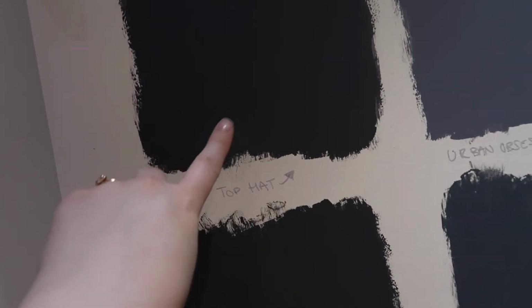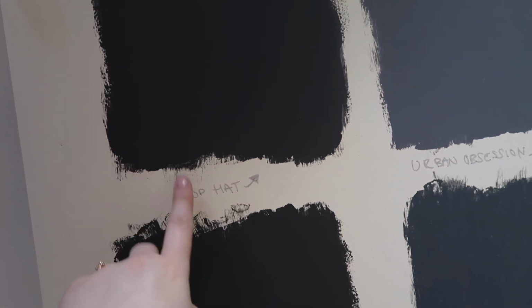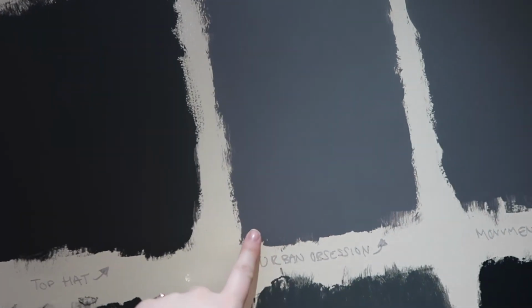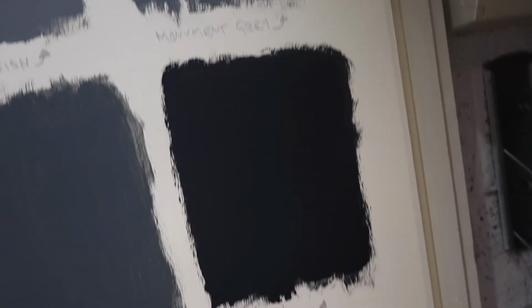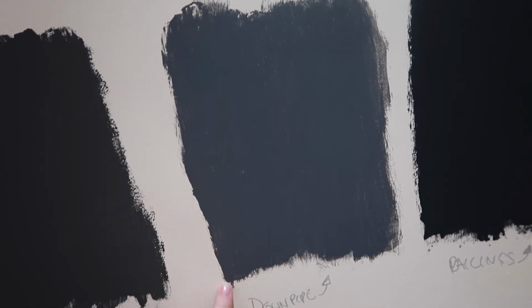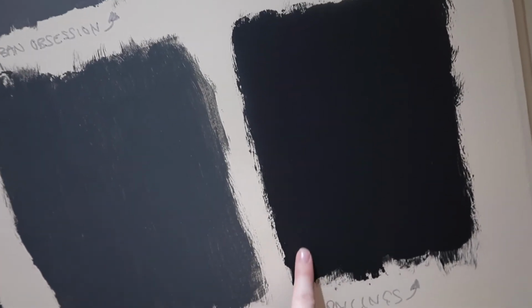So this is, I've called it top hat. I can't remember whether I called it top hat or bowler hat yesterday. It is actually called bowler hat. But yeah, you can see it's a really, really dark colour. And then we have the Urban Obsession and Monument Grey. Then we have Creative Coal, so those are all the Dulux colours, and then we have the two Farrow and Ball. So this is Downpipe, which is the one that I originally thought I wanted, and this is Railings, which I got just in case, as a bit of a comparison.